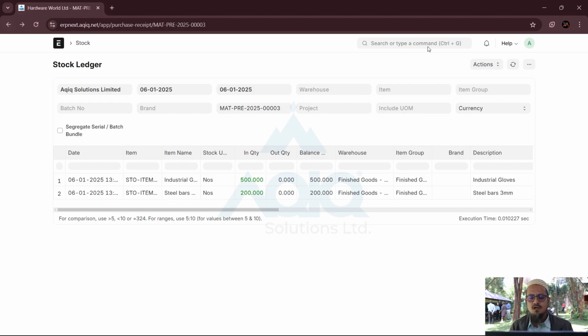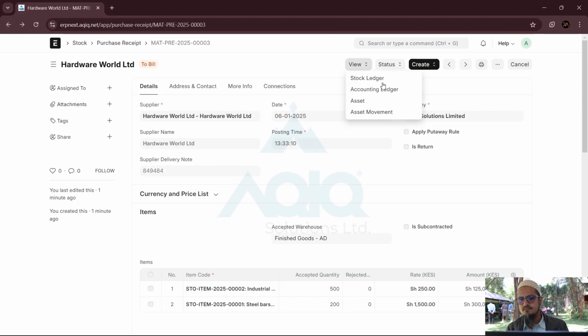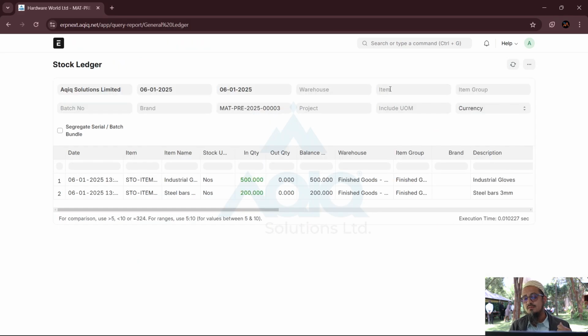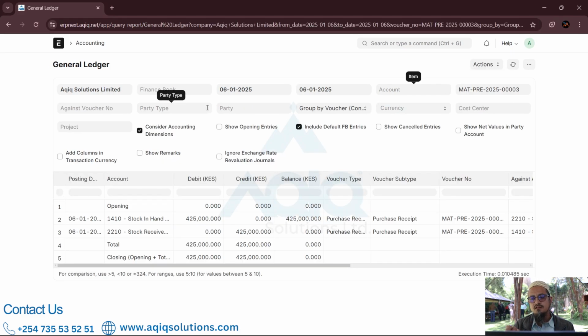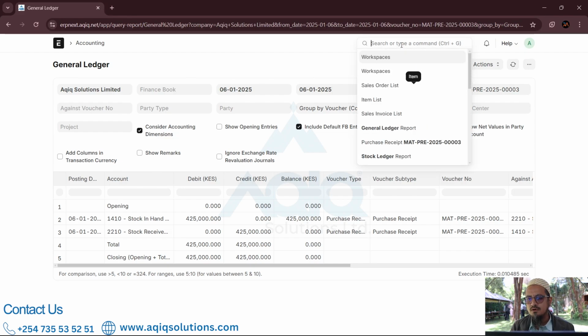Let me go back and check our financials. We go to check our accounting ledger. Now in my accounting ledger, my actual stock account will be debited, and there is a balance sheet account called stock received but not billed. It will be credited. So this is, we can say, a control account or an intermediate account in which I'm posting this value, and once I post my purchase invoice, this value will be nullified. It knocks off this value. So I go back now to post my purchase invoice.